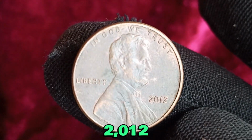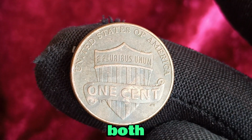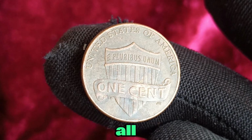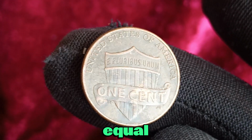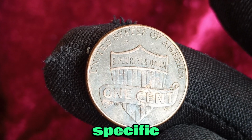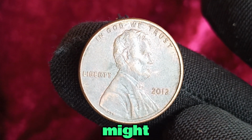The 2012 penny is not a rare coin in terms of circulation. Millions were minted in both the Philadelphia and Denver mints. However, not all 2012 pennies are created equal. Some rare variations, errors, and specific conditions can make a 2012 Lincoln cent much more valuable than you might expect.